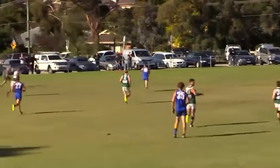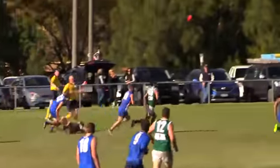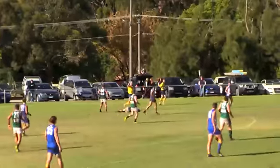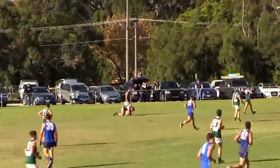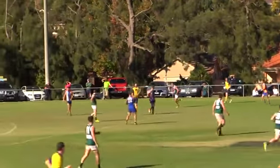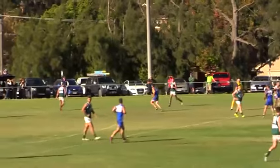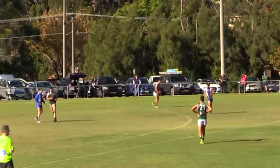Rules around on the left boot, kicks inside the forward 50, looking for Brandt, coming out to meet it though. I think it was Langford on the lead, but he was cut off. Clark coming through, the whistle's gone. That's going to be downfield, it looks like that one there. So there'll be a free kick in the end now to Macleod. That'll be Greensborough. Sorry, to Greensborough, pardon me. Defensive side of the centre square.